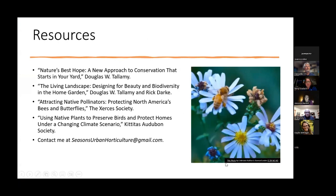And then here's some other resources. Mel and I will be handing out this Kittitas Audubon Society leaflet when we do a Bird Fest event. But there's some books and some other fabulous information. And if you need to reach me, there's my email.